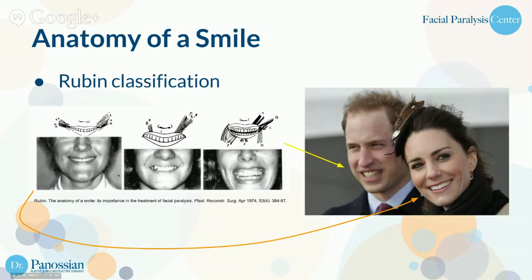When we look at a smile, we like to talk about a classification system. A very famous plastic surgeon back in the 1970s described his classification system. And what he saw was that if you break everyone down, there's really only three major types of smiles. We talk about the very pleasant, almost closed lip smile, or the Mona Lisa type smile. There's also the slightly more elevated upper lip smile, which activates more of the upper lip musculature. And then there's the full tooth smile, where you have all muscles around the lips activated and really producing everything that you see there.